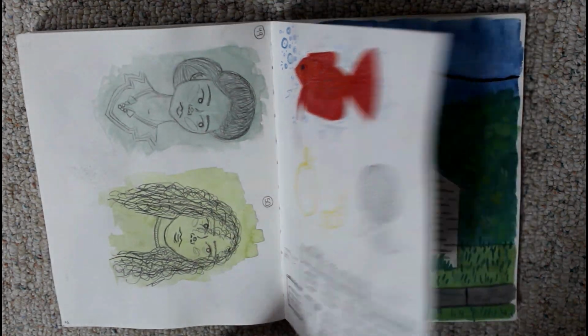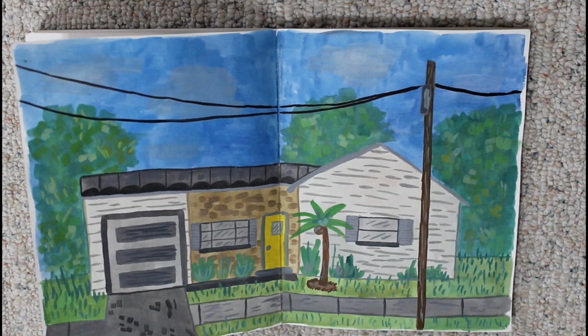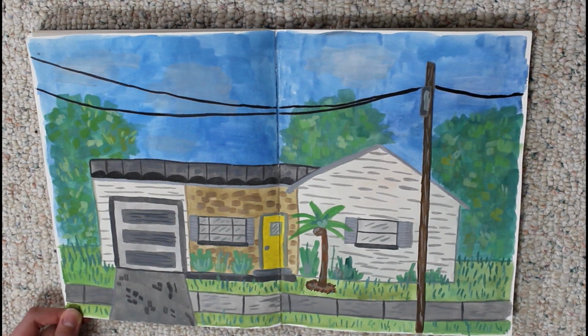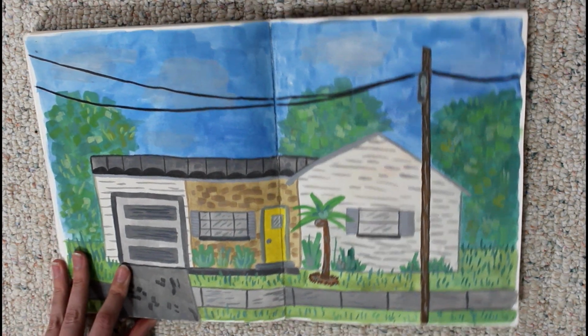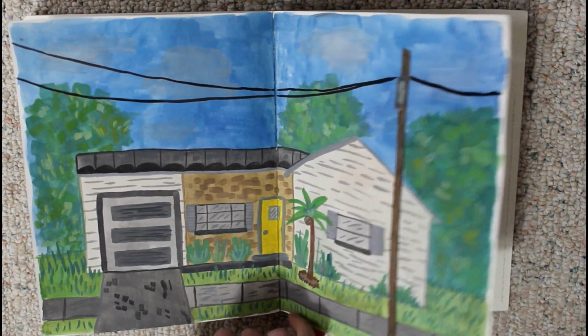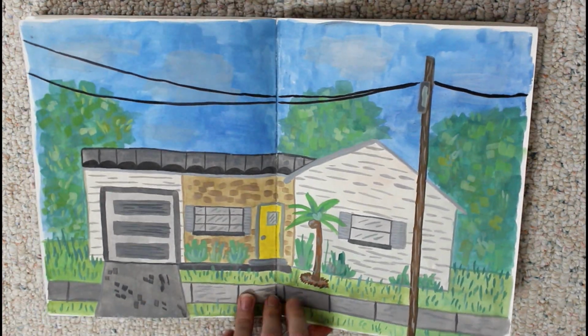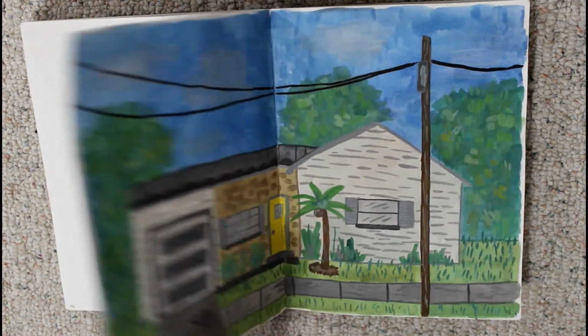Sorry. This is a little house I drew. I just googled mid-century suburban houses and this image came up, and it kind of looks like a Florida house. And this is just in gouache. I did it in an hour, I believe. Yeah, I thought that was cute. This paper takes watercolor and gouache really well, from mixed media paper. It doesn't warp all that much.